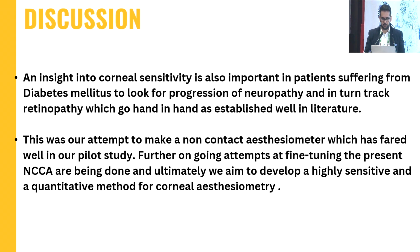And an insight into corneal sensitivity is also important in patients suffering from diabetes mellitus to look for progression of neuropathy, because the 4 patients that we have seen in our study were primarily diabetic, and in turn to track retinopathy, which go hand in hand as established well in the literature.